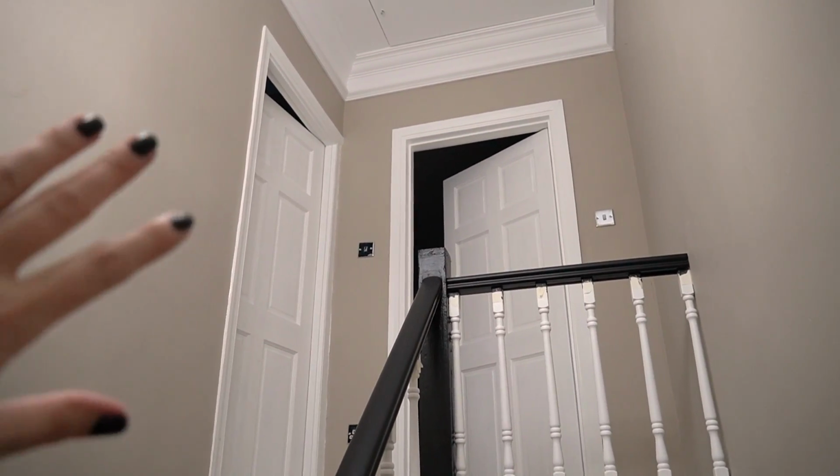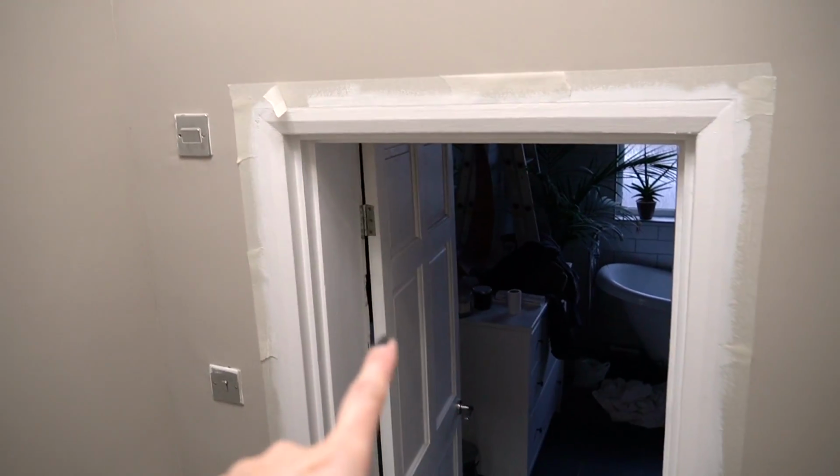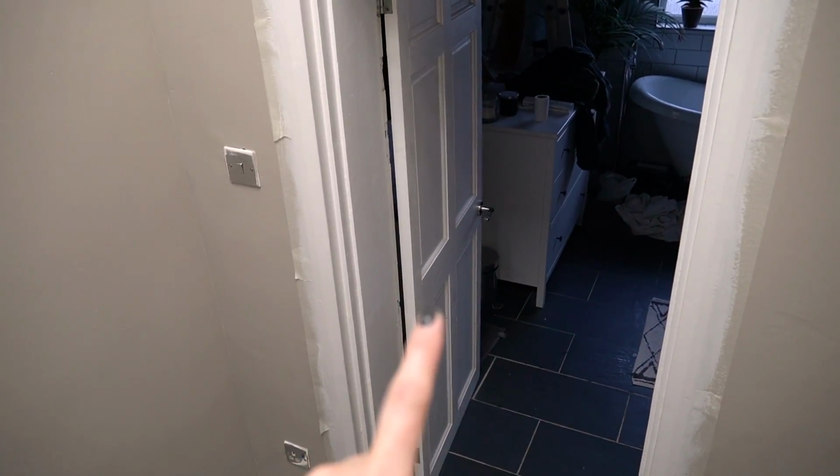For now, decided to keep the doors white because eventually we will get round to doing the bathroom. But for now, we are obviously not doing the bathroom, but that will need a new door. So we're leaving all the doors white for a minute, just so that obviously they'll all be matching. So eventually they may well all turn black. It is highly likely.